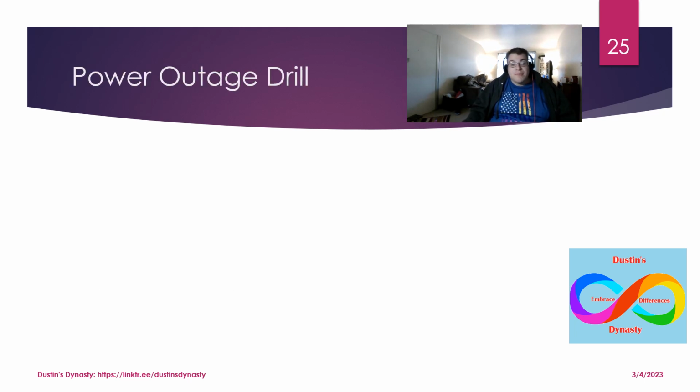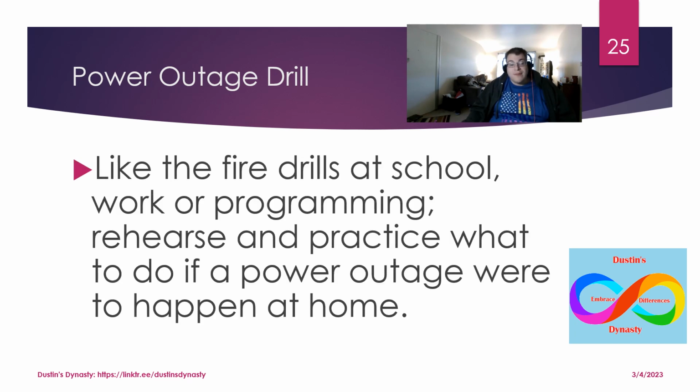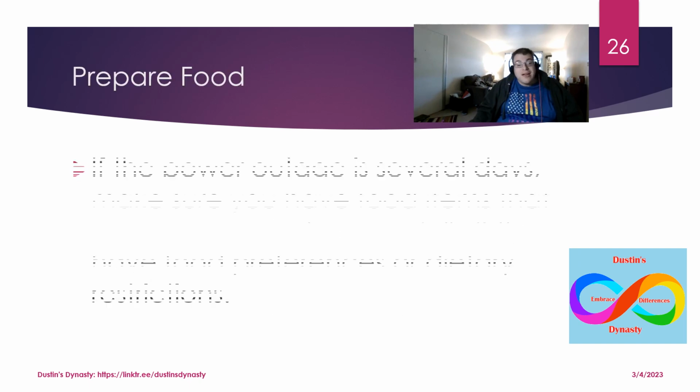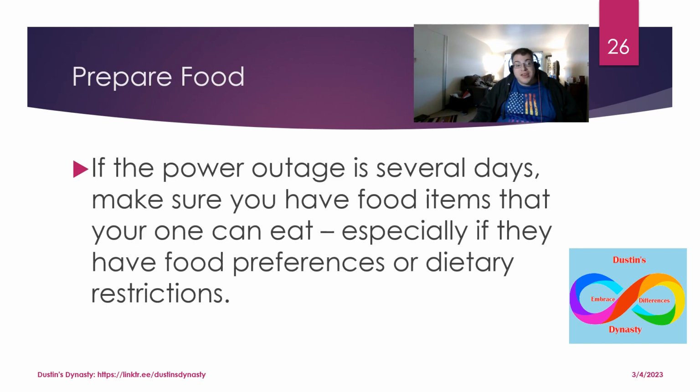If you haven't already, maybe consider having a power outage drill, like fire drills at school or programming. Rehearse and practice what to do in a power outage if you feel that it's needed. It's always good to have food ready, and if it's going to be for several days, you should have food items that one can eat, especially if they have food preferences due to sensory issues or dietary restrictions.